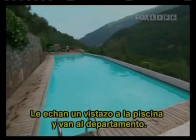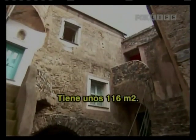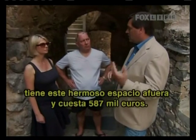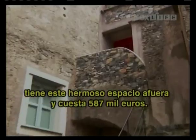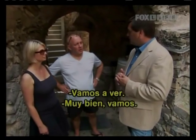They take a quick look at the pool, then head to the flat. It's basically about 116 square meters. It's a 3-bedroom, 2-bath. It's got these beautiful spaces outside. It is about 587,000 euros. Let's go take a look. Okay, let's go.